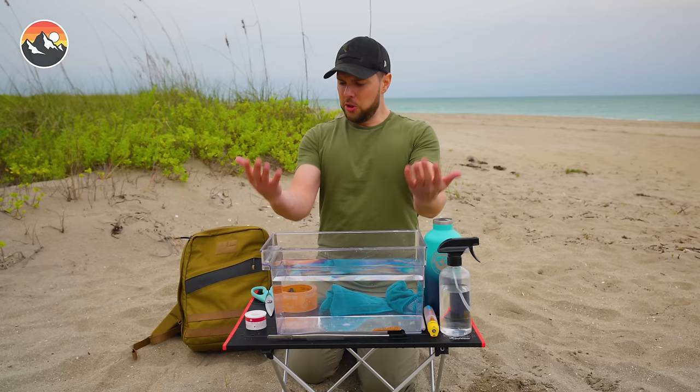Tide pooling, in general, produces the most bizarre life forms that we can feature on the Brave Wilderness Channel. Oh yeah, here we go. We got some really good rocks to flip here. Ha ha, got a crab. He's trying to pinch me, but I have gloves on. Not today. Getting some really good stuff so far. Looks pretty good.